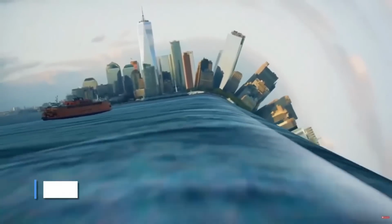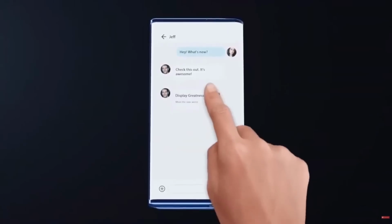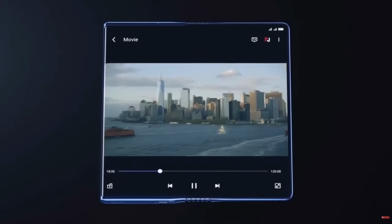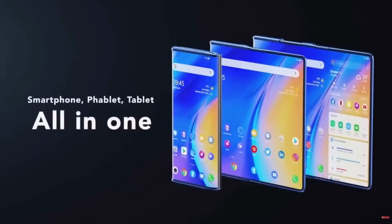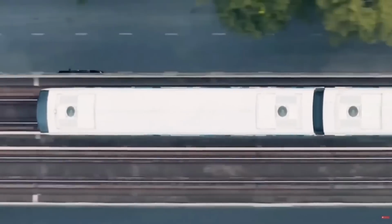Number 7. TCL Trifold. TCL demonstrated their trifold foldable design that was presented. It is primarily a phone with a display of 6.65 inches, but it can transform into a so-called tablet measuring 10 inches and function much like a true tablet. That's right, a genuine tablet, not simply a phone with a bigger screen. There have been 3 occurrences of this alteration.